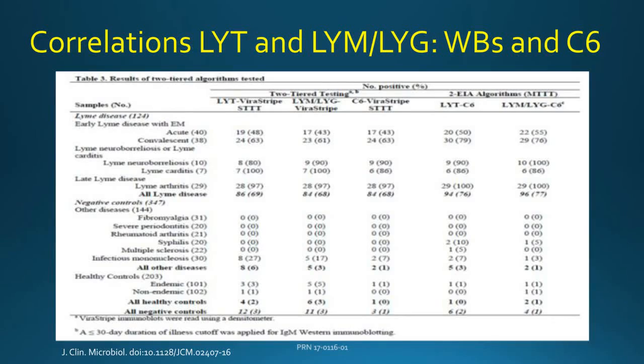So here in this particular table, you can see the results that they got with a variety of two-tiered testing. So what they did here was what they called standard testing, where you see the total assay to the far left, the dissociated assay, the next column, and then the C6 assay as the confirmatory test in the third column. The fourth column is the C6 assay in the modified testing following the dissociated assay in the last column on the right.